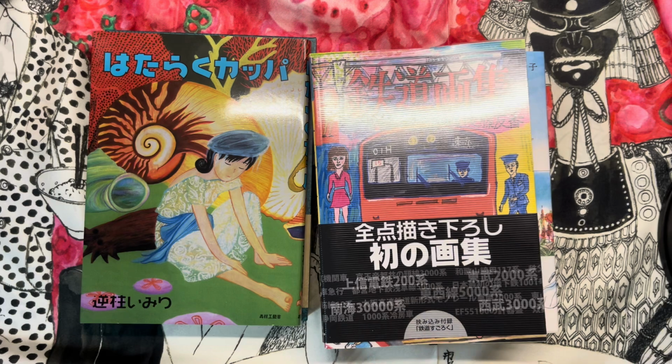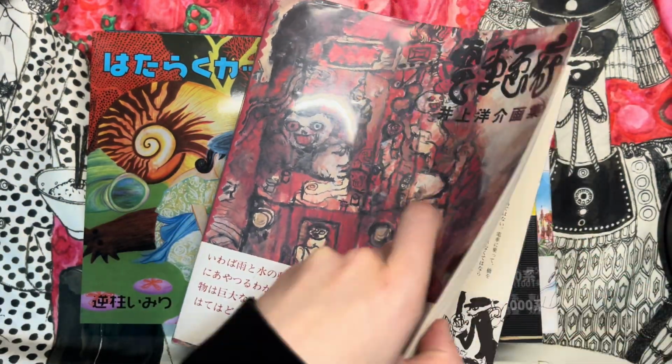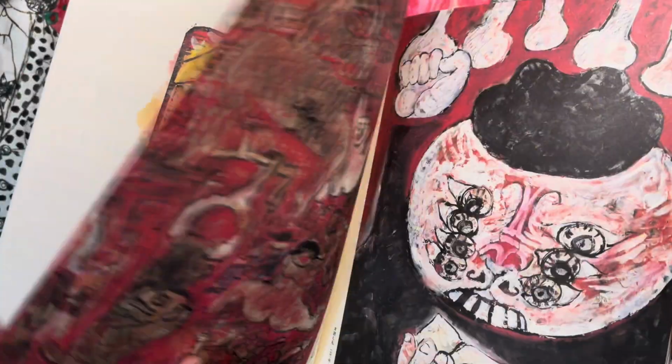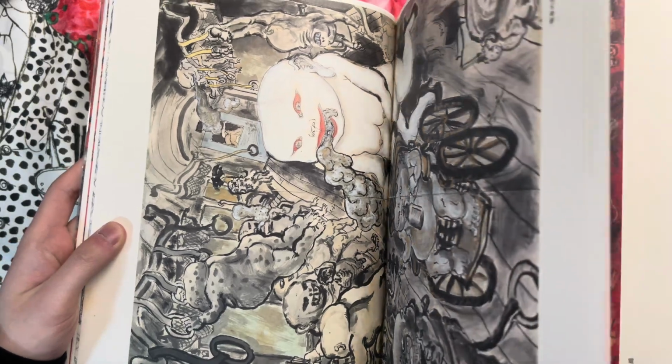And I'll show you the other train book that I had. This one I have shown on the channel before. This is the train paintings by Yosuke Inoue. But of course it does have trains, but that's not the only focus. It's a lot more nightmarish in the art.